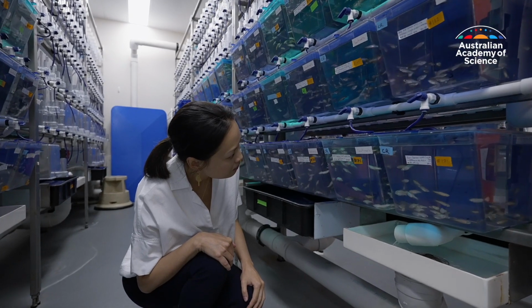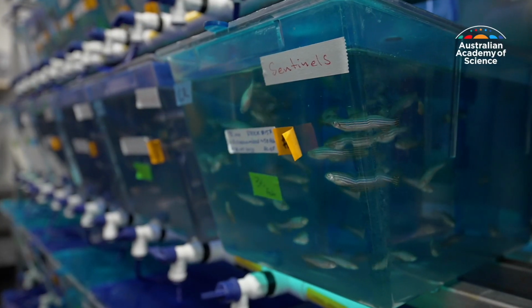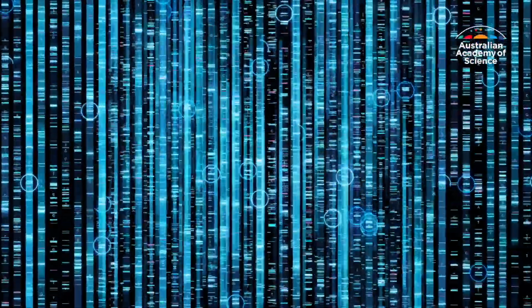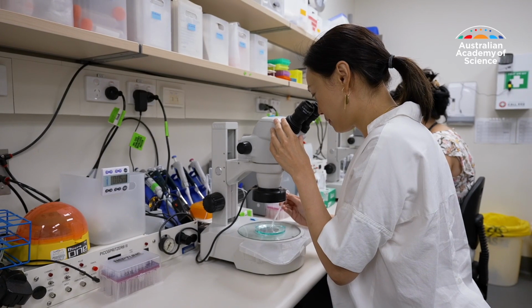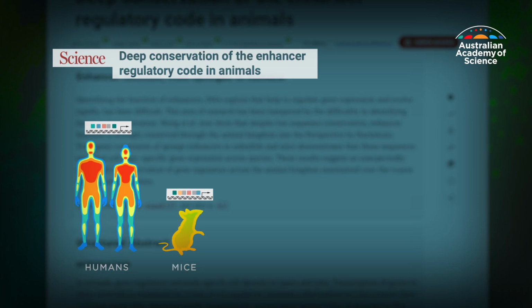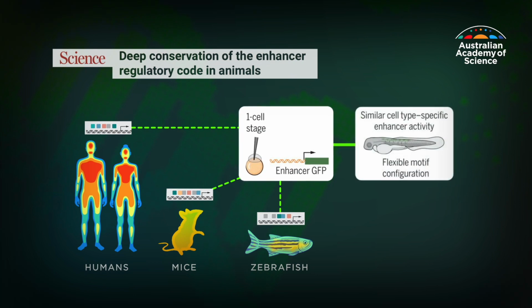I didn't believe it. Associate Professor Wong and her collaborators at the University of Queensland extracted enhancer DNA from the sea sponge and injected it into a single cell from the embryo of a zebrafish. While the enhancer sequences found in the sponge were very different to those in the zebrafish, they still successfully drove the expression of a protein in zebrafish cells. The findings, published in Science, suggest humans, mice, zebrafish, and most likely the entire animal kingdom share enhancer regions that drive the expression of certain common genes.